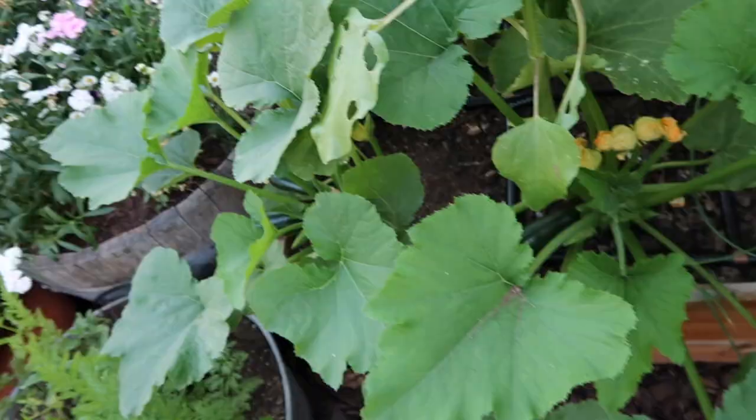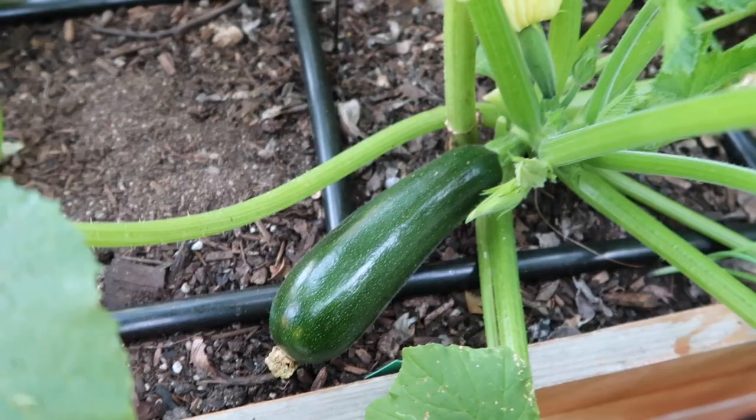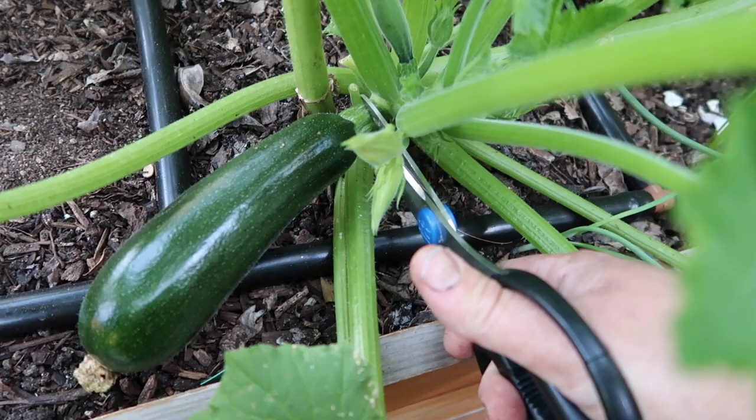I thought I saw some zucchini that was just about ready. Oh look, there we go. First zucchini of the season. I like to clip it so I can get some stem attached. They last a little bit longer that way.